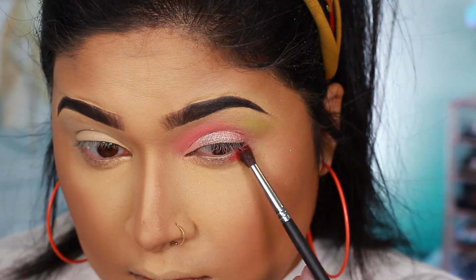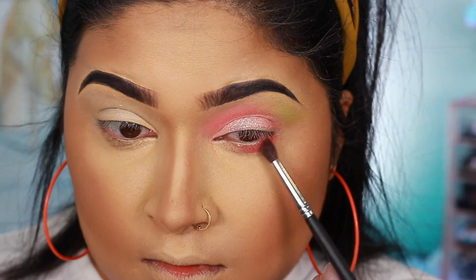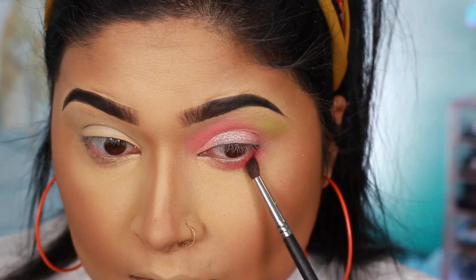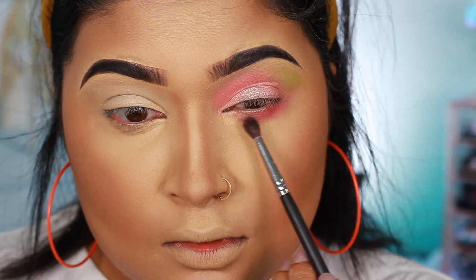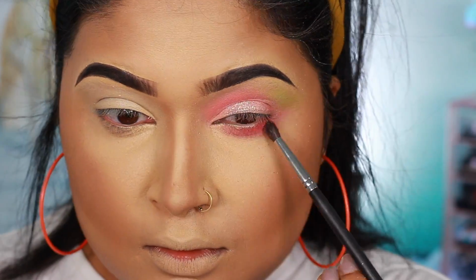Now going with the neon color again, I'm going to take that onto a smaller blending brush and apply it onto my lower lash line. Once done packing it, I'm going to slowly blend out the edges with the very same brush without packing any more.